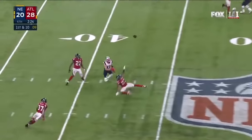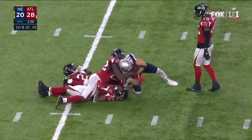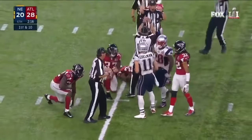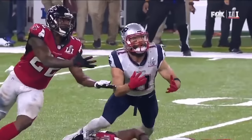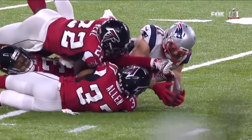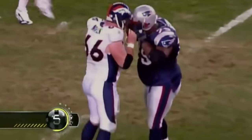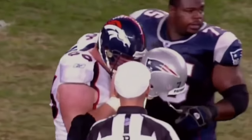it. Here's Edelman broken up, and the pass is no sign yet. Edelman comes down with a football, and they're saying it's a catch. Let's see who comes down with it. Oh, that's a catch. Well, they both have to take mine. Okay, Wilfork says, I'll take mine off. Okay, I'll take mine off. And then we need an official.